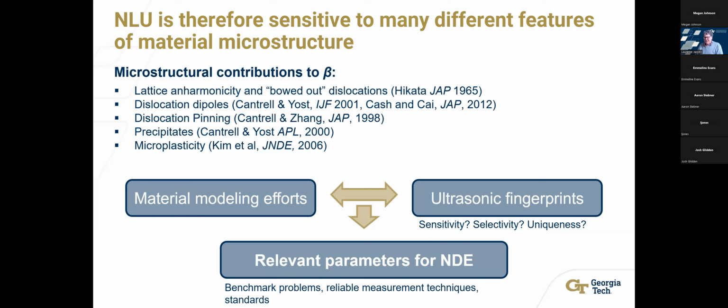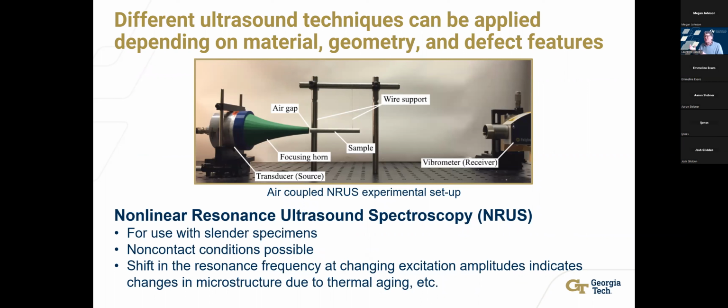And then uniqueness. Okay, everything we're trying to do, again, is going after these digital twins. We want to be able to predict how things are going to happen in the future. So the uniqueness piece becomes very important. Now I'm just going to show you some highlights of the kinds of physics. Depending upon the material, the geometry, or the defect that we're looking for, we'll use different techniques.